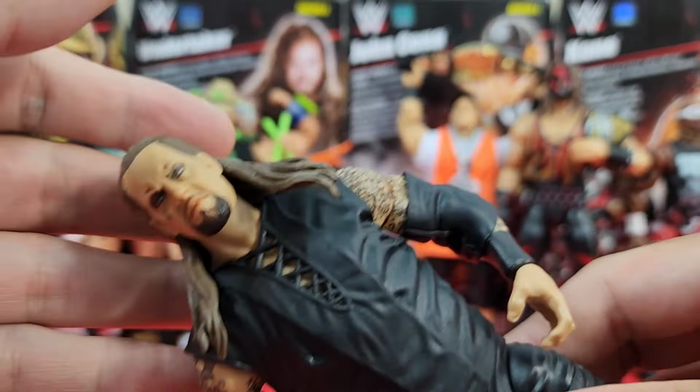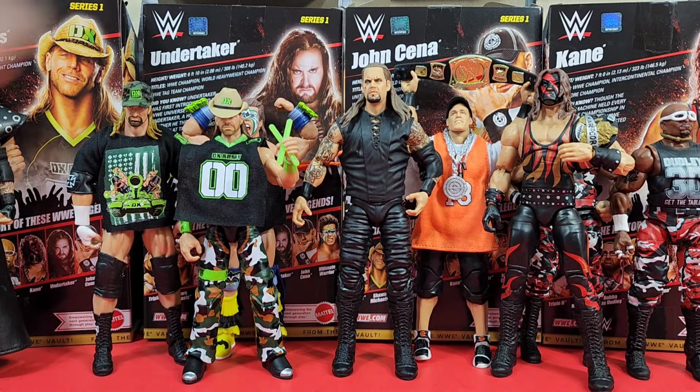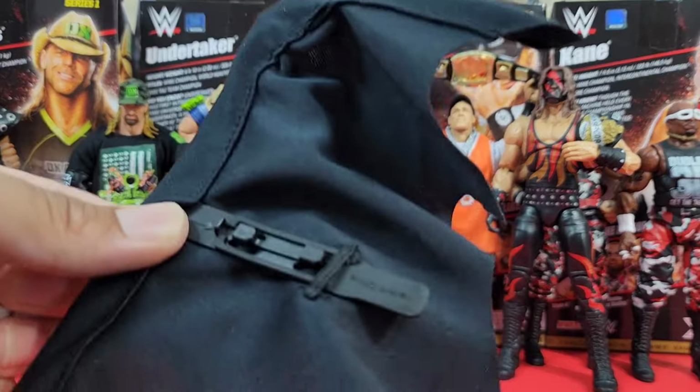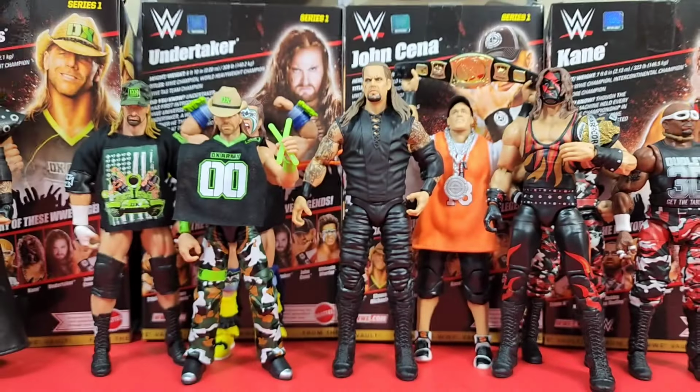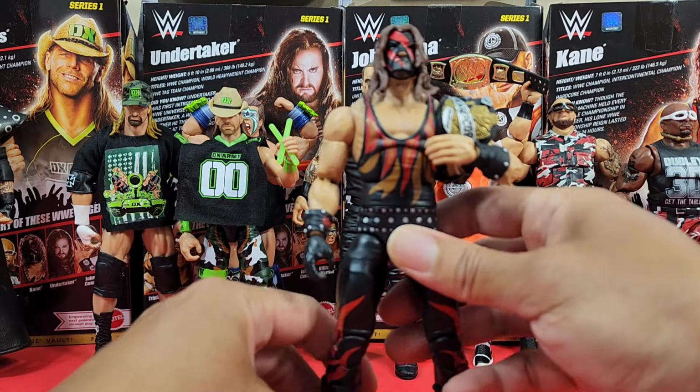Maybe if they ended up doing this figure ever into Ultimate Edition, I would love to see that being converted to cloth goods, kind of like what we got right here with the jacket piece. So yes, love it. I gotta say that this is still a solid line regardless of those little minor defects.